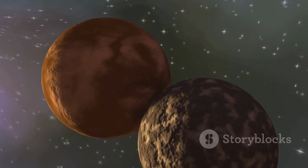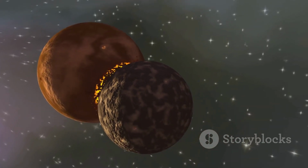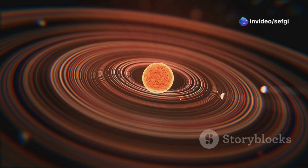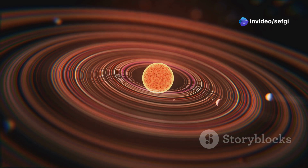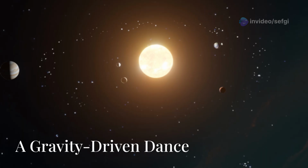Over millions of years, these collisions and mergers shape the protoplanetary disk, transforming it from a smooth, dusty disk into a chaotic collection of planetesimals of various sizes.